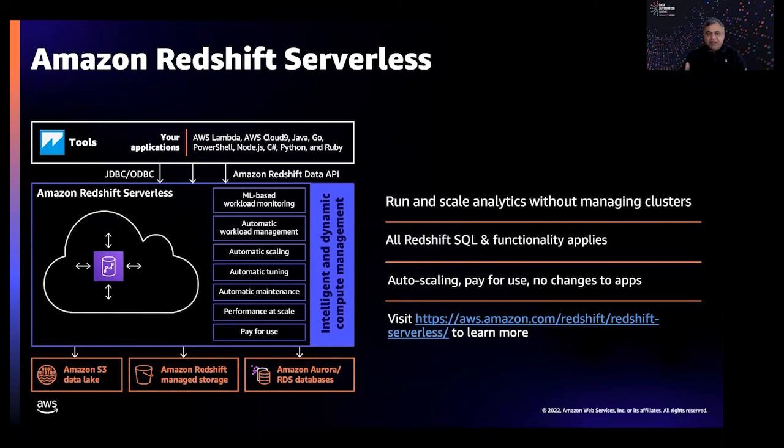And even personas and users such as business analysts, data scientists, and developers who may not have the detailed technical skills like database administrators can quickly get started with serverless and start taking advantage of analytics at scale. It gives you all the Redshift SQL capabilities, all the way from joins to running queries across data lakes to materialized views and stored procedures and things that you expect from Redshift. So you get all the functionality with Redshift serverless. And things such as auto scaling, pay for use, and no changes to your application, where you don't need to change any of your applications, make it really easy for you to get started with serverless.